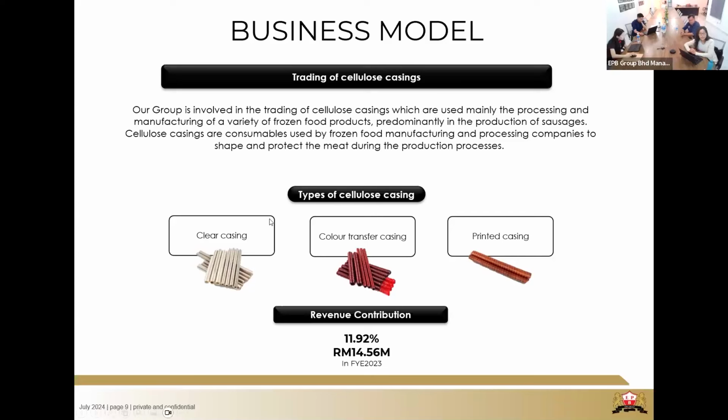Cellulose casing is a consumable product used by the frozen food manufacturers to protect the meat, generally sausages, during the production process. Cellulose casing comes in generally three types of materials that we trade. The first one being clear casing, second is color transfer casing, and then third is printed casing. This particular trade of cellulose casing contributes to 11.92% of our revenue, which is equivalent to 14.54 million.